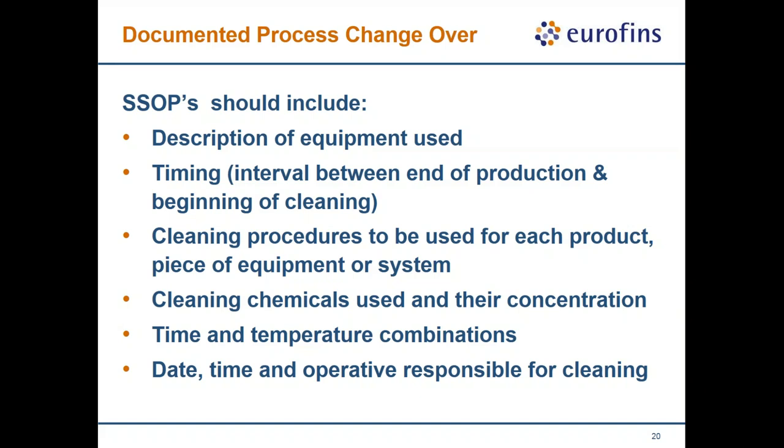In your SOPs, again, I asked you to make sure that it is thorough and details as much as possible what you intend to do. Here are some sections in an allergen changeover SOP that would be good to have. We've already talked about some of these details, so I won't go into all of these bullet points, but you can look at those and use those as appropriate. Next, please.